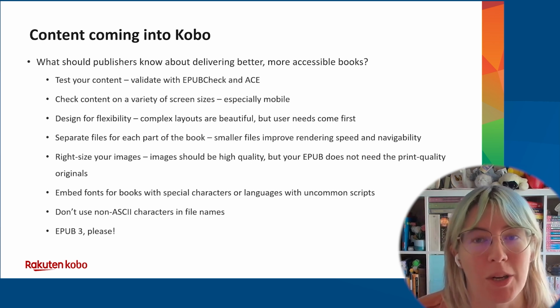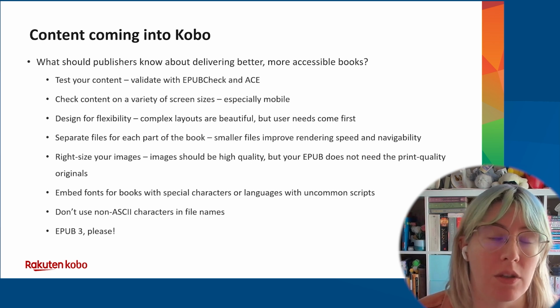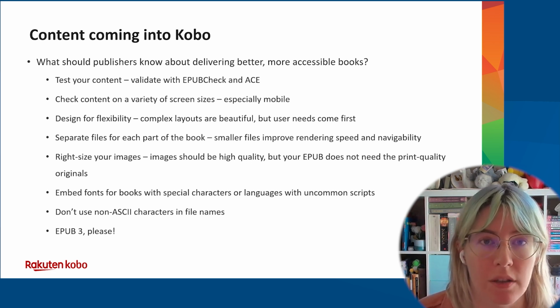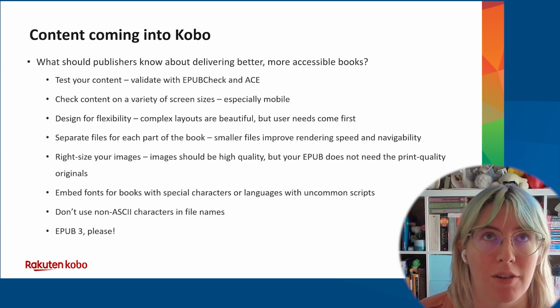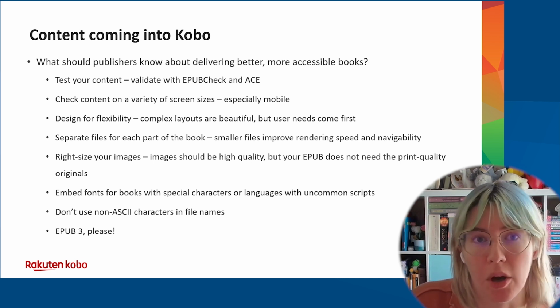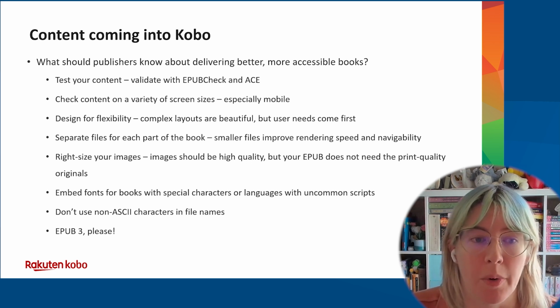For books that have special characters or may use languages that have unusual or uncommon scripts, we recommend embedding fonts. This allows for ultimate renderability and ensures that there are no characters missing in the book, which may create an interesting reading experience should they not be supported.